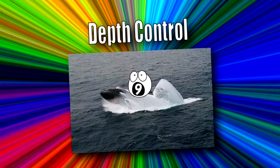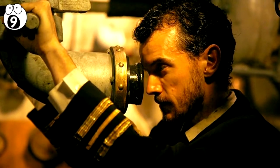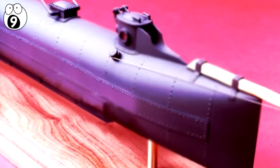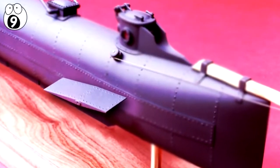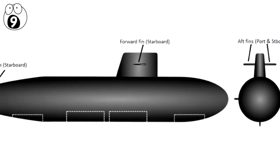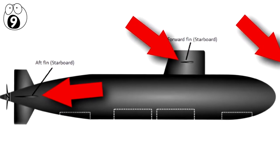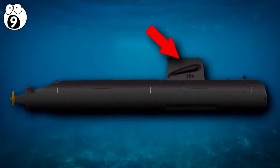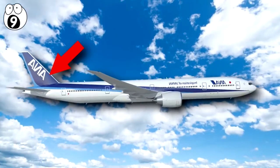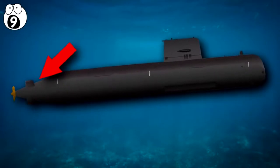Number 9. Depth Control. The captains of the first submarines controlled their depth by pumping water in and out of the ballast water tanks. That crude system has been replaced with fins that look like small wings that can tilt up and down. There are two sets on a modern sub, the fairwater planes amidship and the stern planes at the aft or back end. The fairwater planes create hydrodynamic forces to steer the sub up or down in the water column.